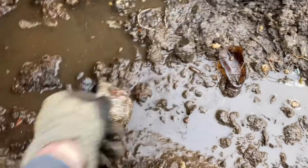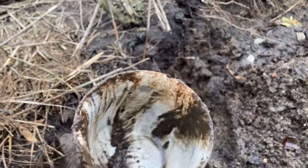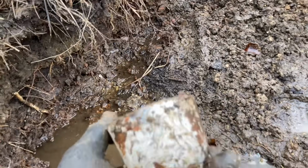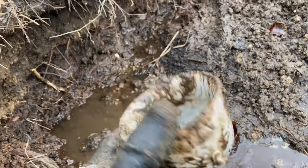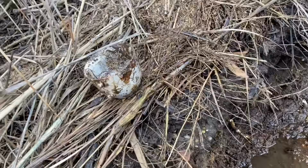All right, I got a few things popping up. This is about as intact as you're going to get of what looks like an old vintage cup without the handle. But I'm going to take it home, of course, clean it up, see if there's any designs on it, and maybe even attach a handle to it, and maybe even drink a nice hot cup of coffee in it. And I pulled up a little porcelain insert, both of which are going to come home.